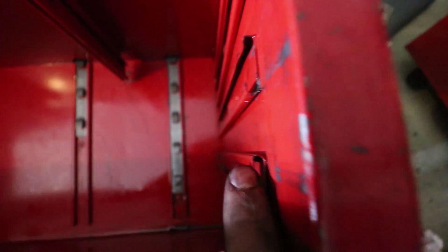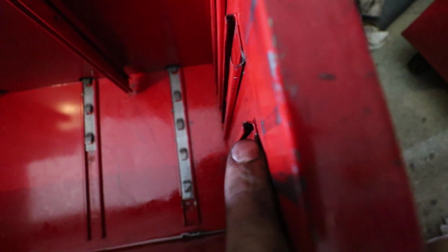See how it needs to be squared off like that. That's how it was originally from the factory. See how it's sort of rounded out on the top?